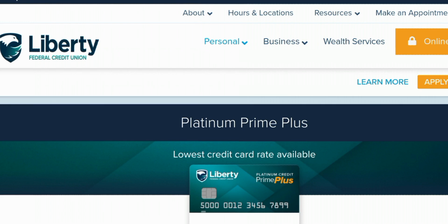You also enjoy membership benefits, because as a member of Liberty Federal Credit Union and a cardholder, you have access to a range of additional perks and services beyond just the credit card. These benefits could include discounted loan rates, access to financial education resources, and invitations to community events and workshops. You also have ATM fee reimbursement, enhanced security features, and local customer service.